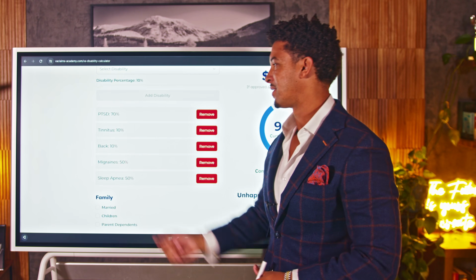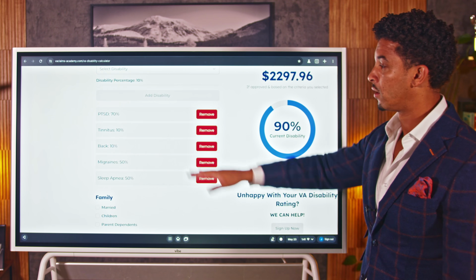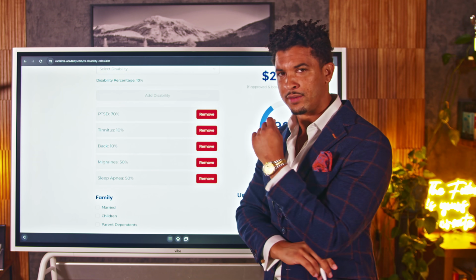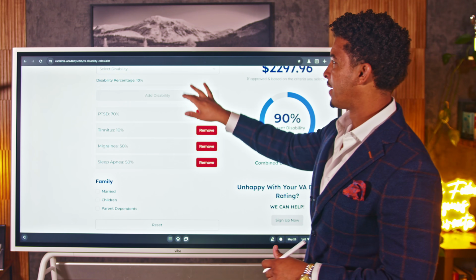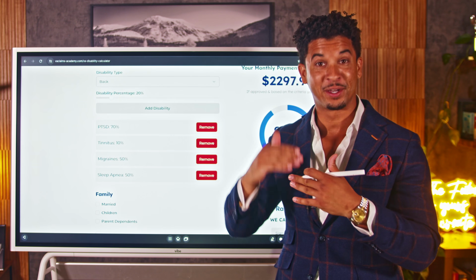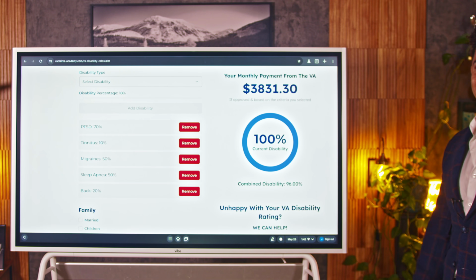We say, okay, you've got PTSD for 70, that's average. Probably not going to be very successful increasing that. Or maybe we are, right? If you have total social and occupational impairment, tinnitus, 10%, you're not increasing that. Back at 10%, you know what? That's pretty low for the back. What if, instead of 10%, we do another go around for an increase on the back, now that we know that we're only 10% off of that 100% mark, because 95 and over is rounded up, and we get that to 20% instead of 10%.